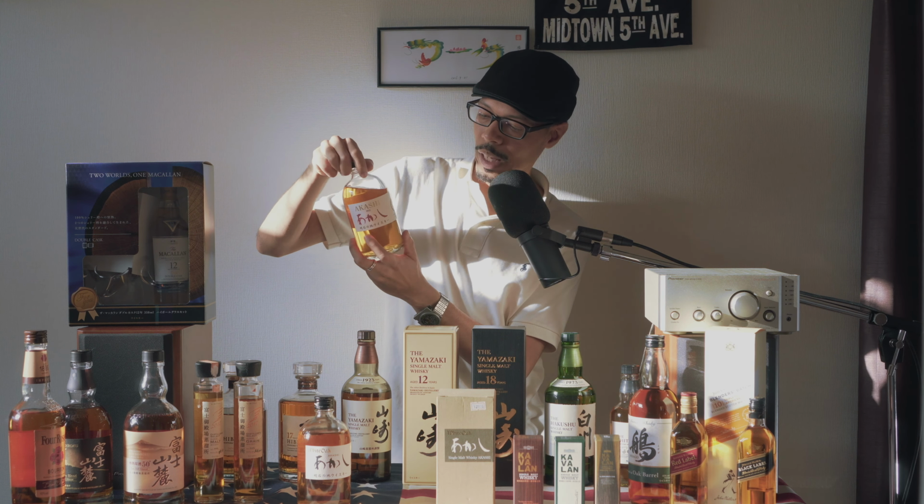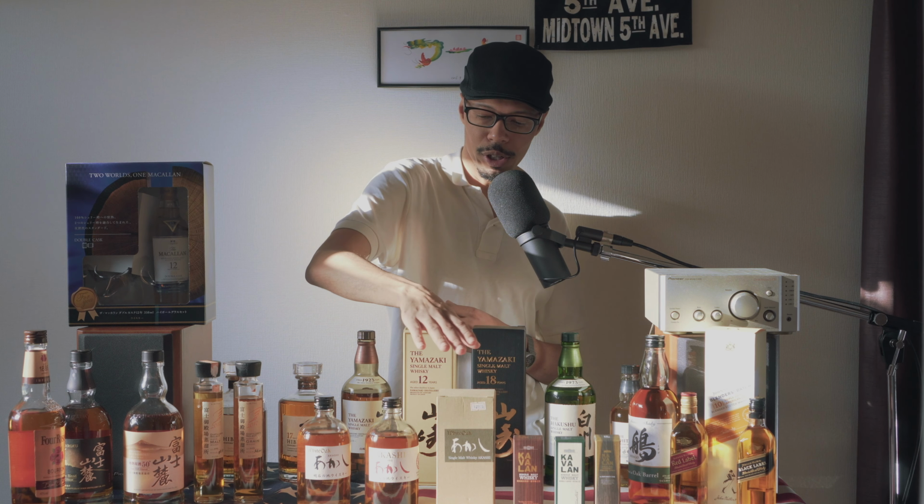These two are very cheap, but the value, what you get from it, is very much like this Fuji Sanroku. For the price you pay and the value you get, very, very good.